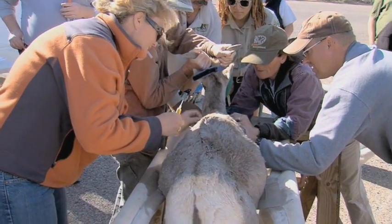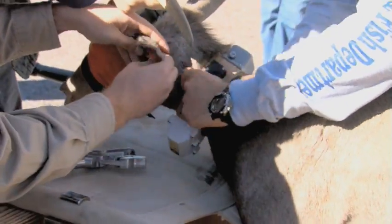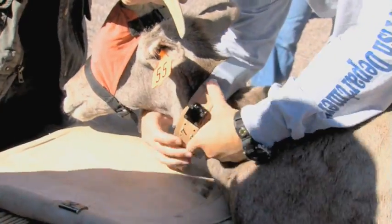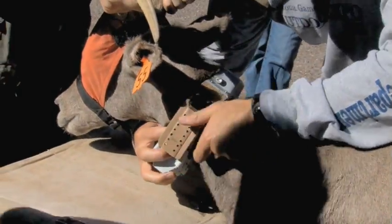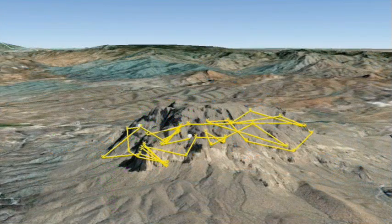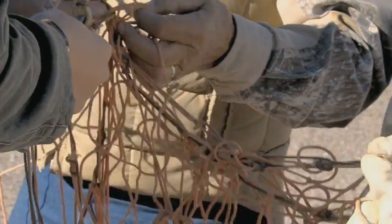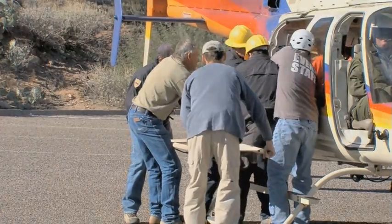After the test samples have been collected, the sheep are given some immunizations and vitamins, and they each receive an ear tag for identification. Ten of these sheep will receive real-time GPS tracking collars so the biologists can monitor the sheep's comings and goings on a daily basis. While all of this is going on, another group untangles and repacks the nets so the helicopter crews can keep moving.